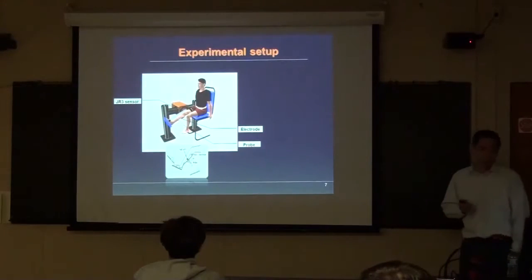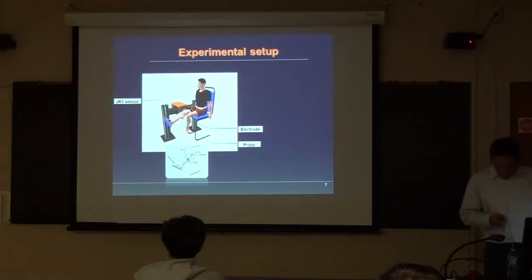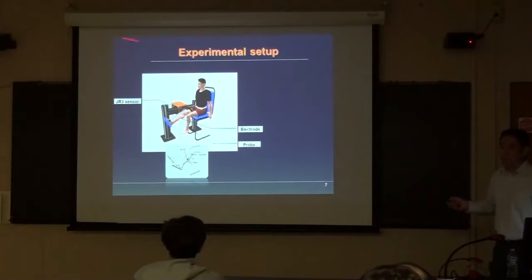Next, I want to show you the setup. Okay. So this setup actually is similar to the Biodex, right? You probably have used the Biodex, but this is a fully customized device in the lab. So we got one motor around the knee joint, another one at the ankle joint. You cannot see that because it's blocked, right? There are also 2 torque sensors.